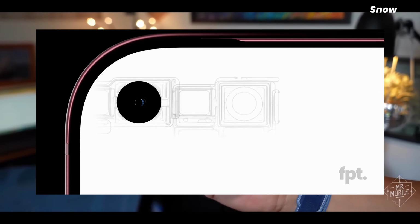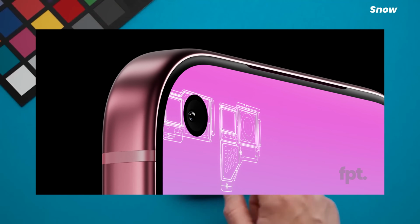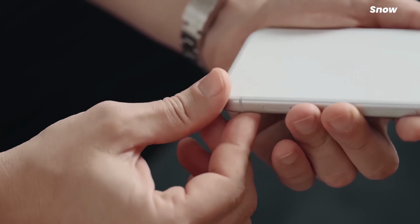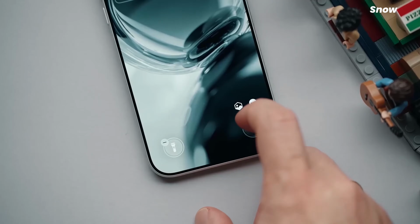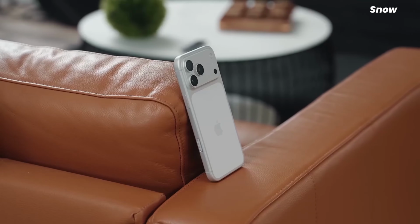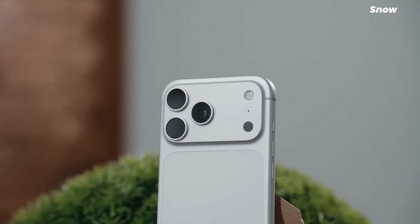Now, whether Apple hands users manual control or just applies it automatically in the background, we genuinely don't know yet. That detail matters a lot, because the difference between Apple adjusts it for you and you control it yourself is the difference between a smarter auto mode and a professional tool.